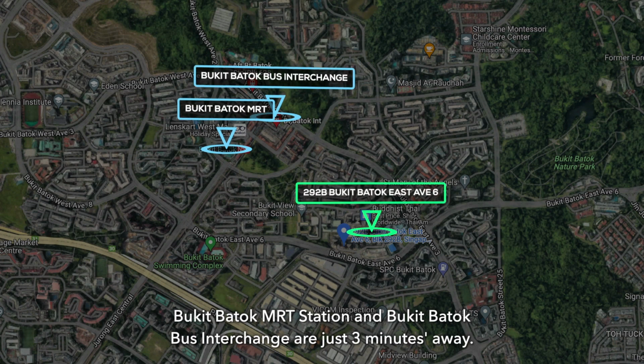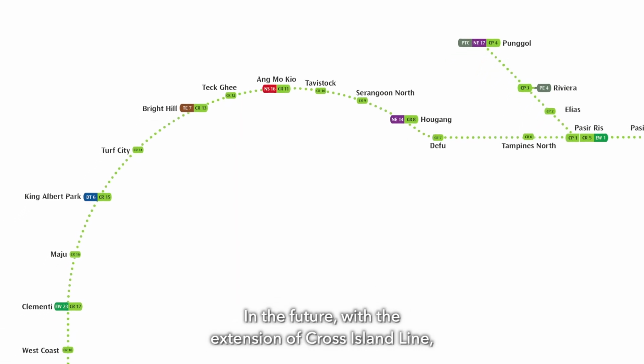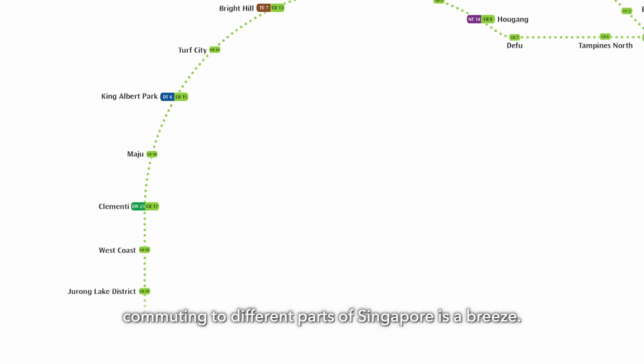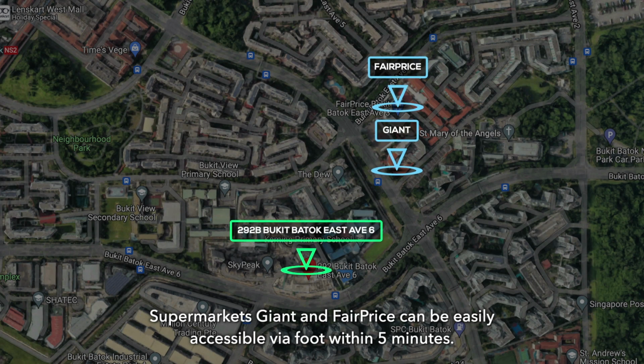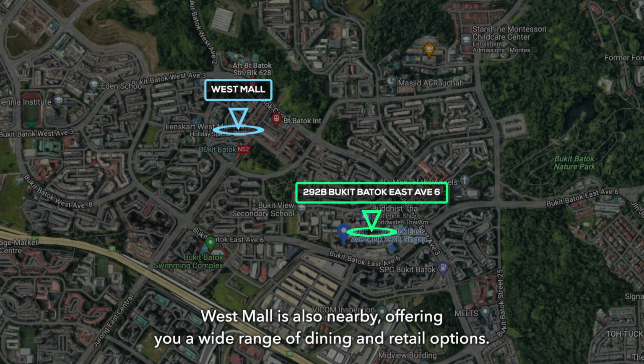Bukit Batok MRT station and Bukit Batok bus interchange are just 3 minutes away. In the future, with the extension of the Cross Island Line, commuting to different parts of Singapore will be a breeze, as taking the Cross Island Line to Clementi only takes 2 MRT stops. Supermarkets Giant and FairPrice are easily accessible on foot within 5 minutes. West Mall is also nearby, offering a wide range of dining and retail options.